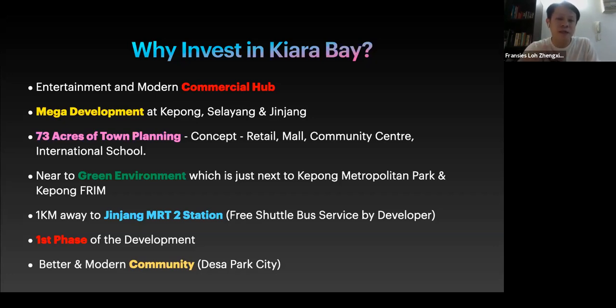Some investors will ask me, is this too early to come and buy? I don't think so, because this is the right timing for you to buy. You can consider it for own stay, or in terms of investment, for those purchasers who have a deep pocket of savings.